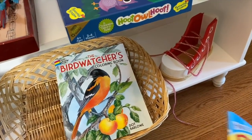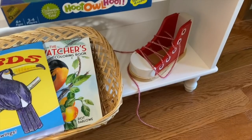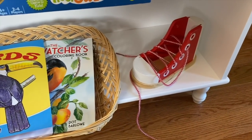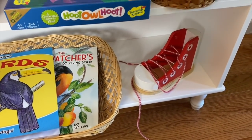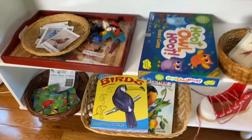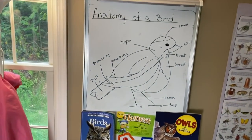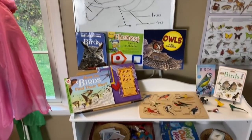And lastly, I have a shoe over here. And we are doing some shoe tying skills. Kids are learning how to tie their shoes. So I always keep this on a shelf until we're done learning that skill. So there you have it. That is our bird unit study display. So there you've got it. That is our unit study shelf.